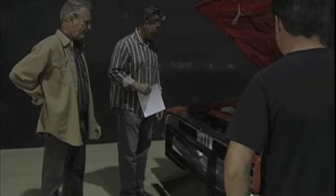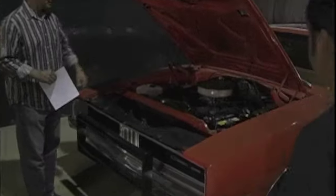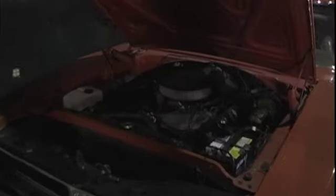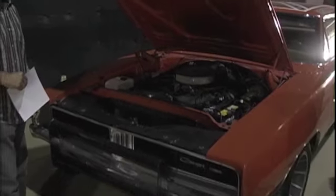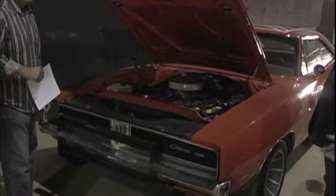No, it's a 440. That's a big bar. It's a Super Track Pack car, so it came factory with 4.10 gears, a Dana 60 rear end, and big sway bars. Can I mount a 440 on my 383?